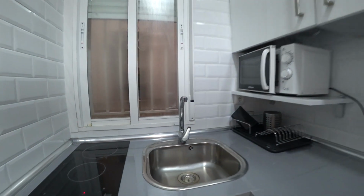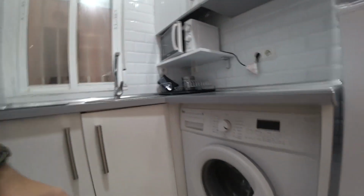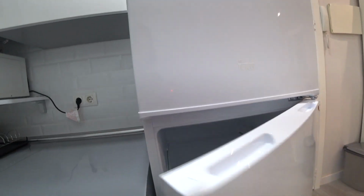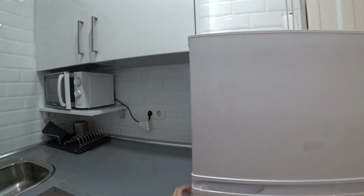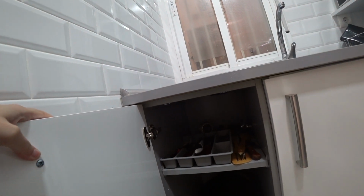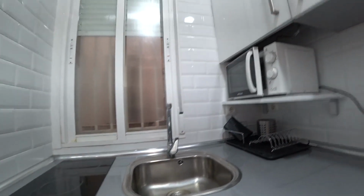Here we have a sink, 2 stoves, a microwave. Here is the washing machine that is almost new. Fridge, okay, with freezer. Plenty of space. We also have these wooden cabinets in white, okay, with a lot of shelves. And pots, pans, forks, knives, spoons, everything you need to cook, okay? It's fully equipped.